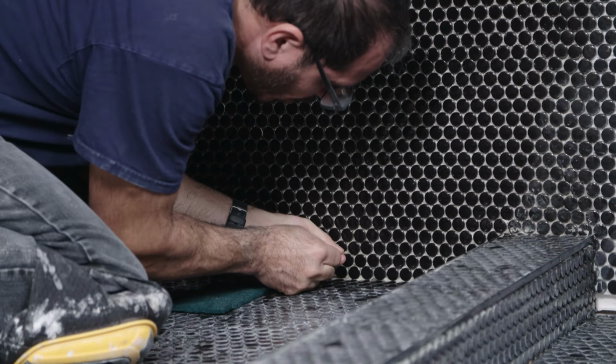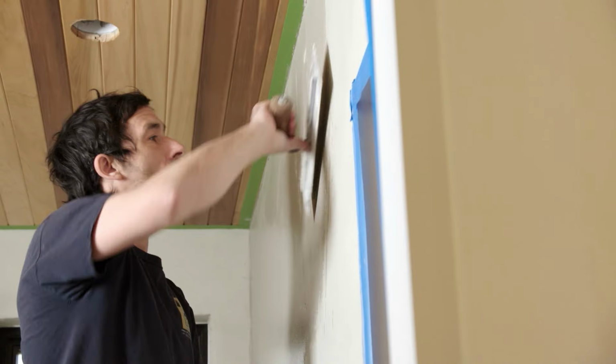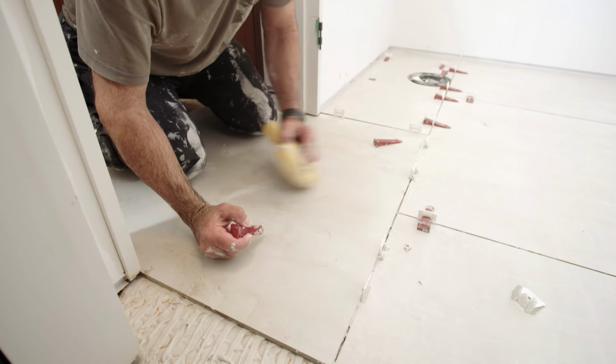Perfect. It's so true that the smaller the space or the more simple or minimalist the space, the harder it is to achieve. And so when you see a space like that come together, it is twice as rewarding.